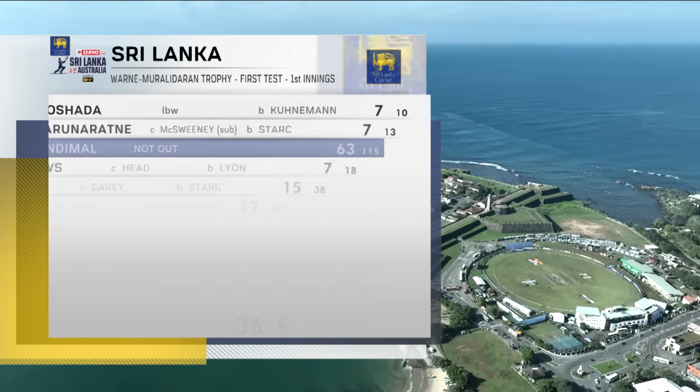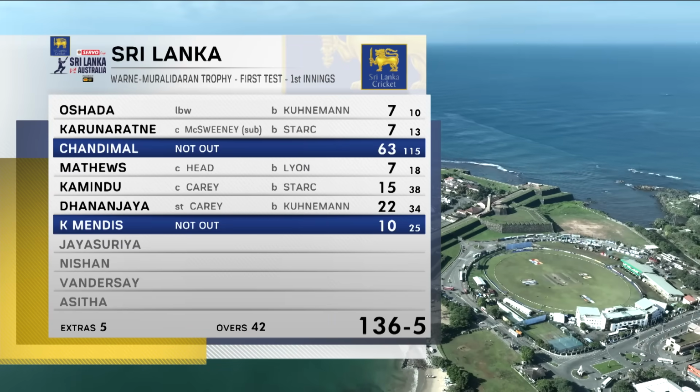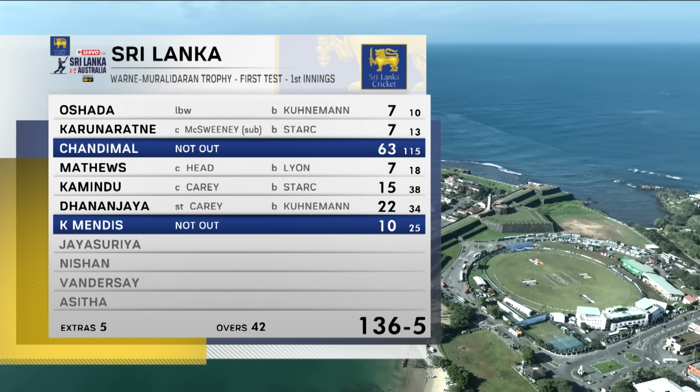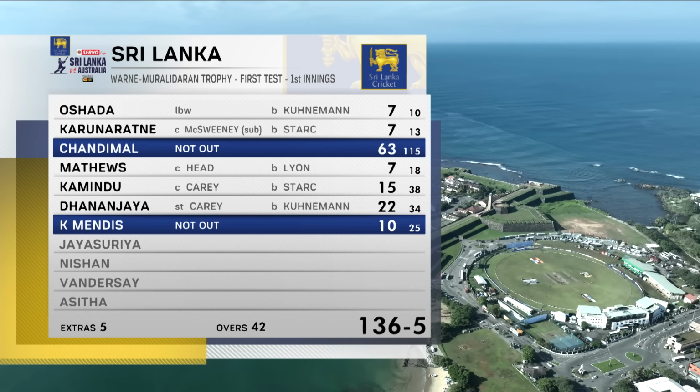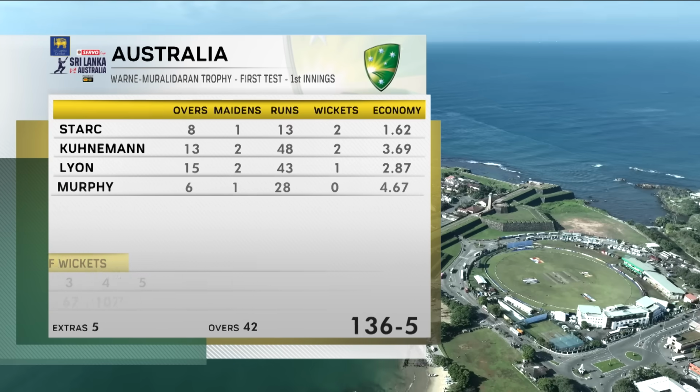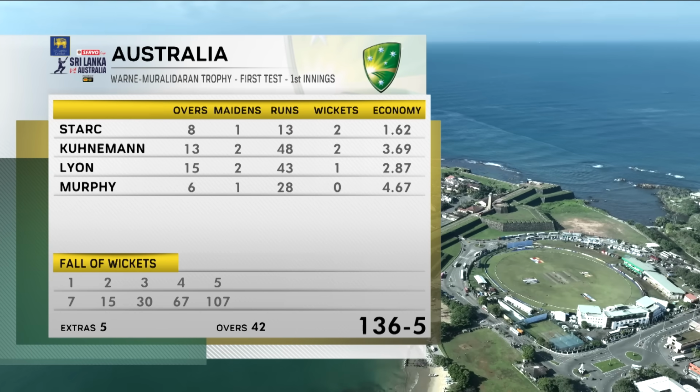It was a rain-reduced day 3, only 27 overs. Sri Lanka lost 2 further wickets, but they've still got Dinesh Chandimal at the crease on 63, who made a triumphant double century at this ground the last time they met. He was involved in a great stoush with Nathan Lyon. So 136 for 5 with 2 days to go. Welcome back to Test cricket.